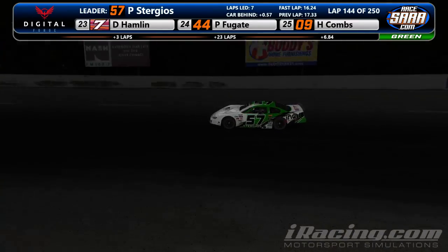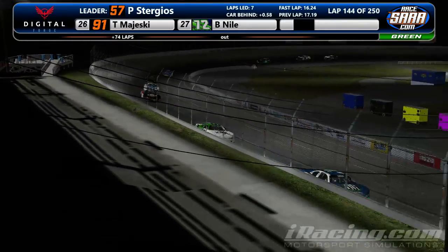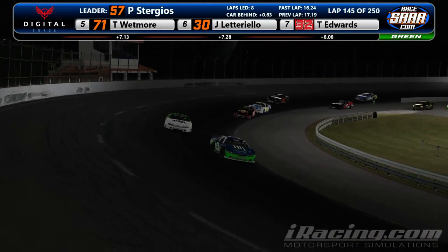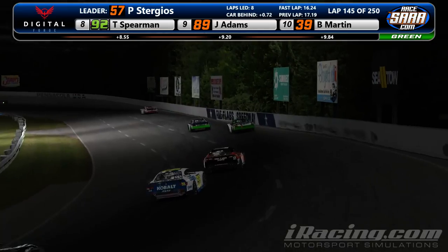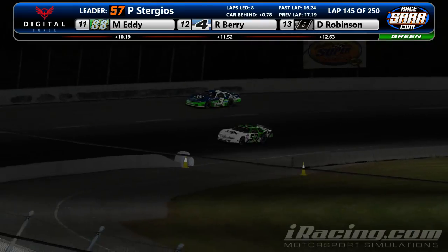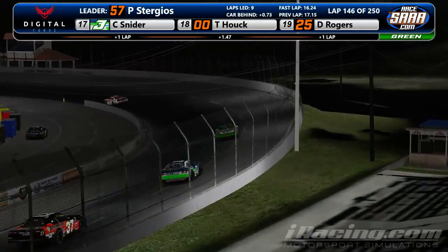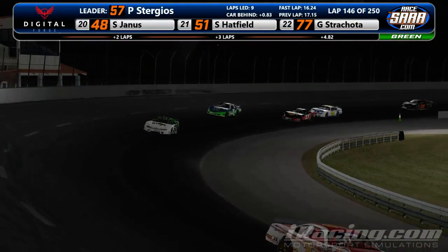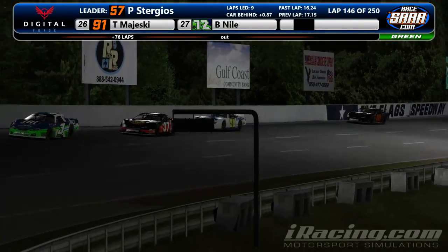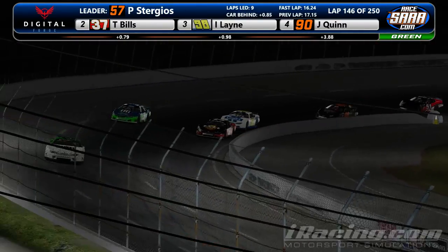Looking to the inside of Clay Snyder now. Tim Bills, half a second back. Ian Lane approaching Tim Bills as well, closing the gap. Sturgis looking to the outside of Snyder. He's going to swing it by, cross it over to the inside in turn 3. Snyder tips the hat to the lead lap cars. Ian Lane looking for a passing opportunity. Tim Bills goes down underneath Clay Snyder in turn 4. Lane follows him.